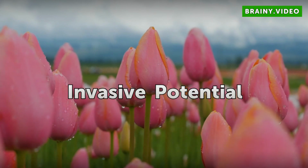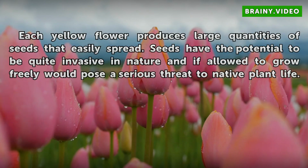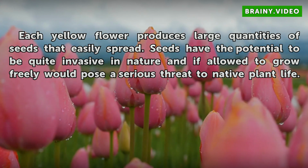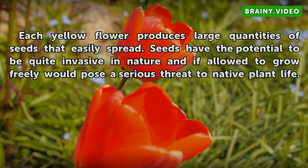Invasive potential. Each yellow flower produces large quantities of seeds that easily spread. Seeds have the potential to be quite invasive in nature and if allowed to grow freely would pose a serious threat to native plant life.